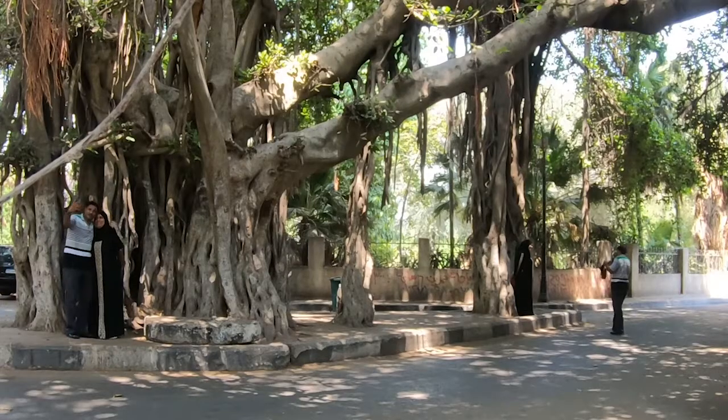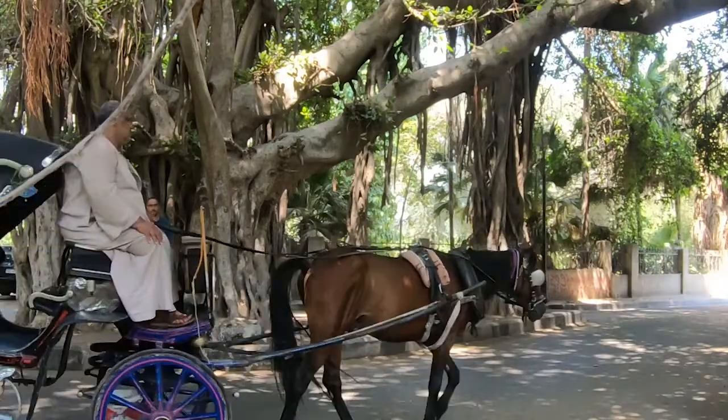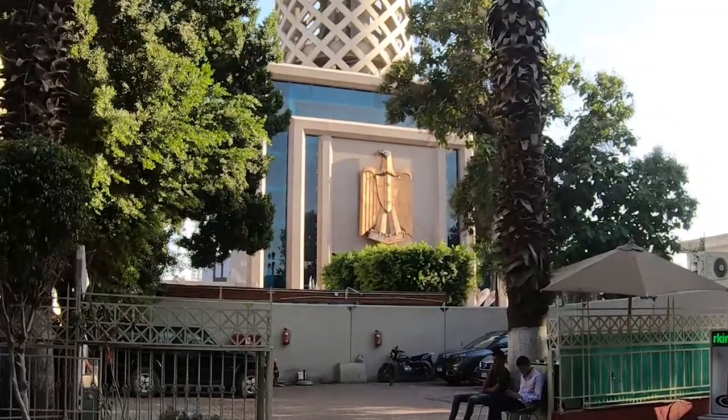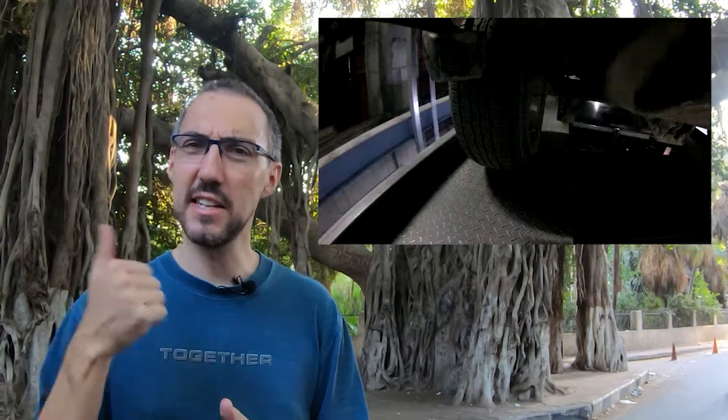This tree is a bit of a local icon. People come here for selfies, for photo shoots, for couples. And there are some enterprising people who will take you for a carriage ride and sell you some overpriced flowers. Just in front of the tower is a little car park where you can have your car looked after for £20 an hour, which is probably a bit steep considering there's a car park in Heliopolis for £10 an hour and a robot parks your car for you.